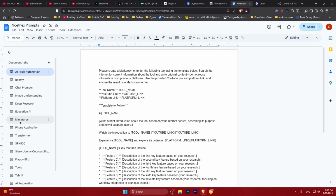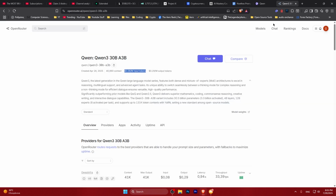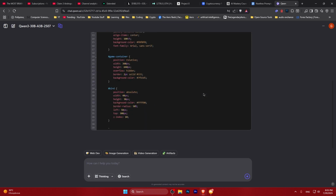So we're going to try it out on coding tasks. We're going to be creating a Flappy Bird game. So let's try it out. Let's give it a look. Let's see, can this model actually perform? Can this actually do a good job? I really hope it does.